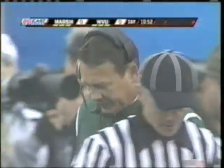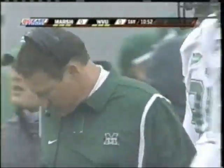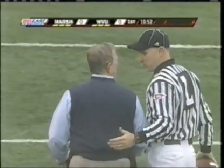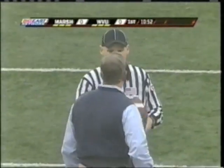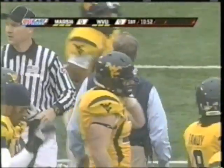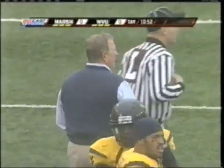So that's a costly penalty after the 45-yard punt and a short return. Still 10:52 to play. We're just underway. And so far, you know, Coach Stewart, he's very frustrated. I mean, these are the types of things that are driving him nuts as the head coach.